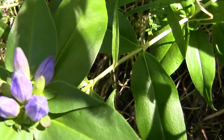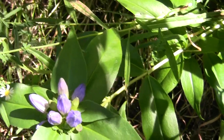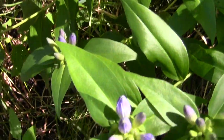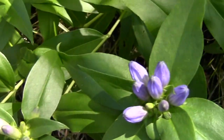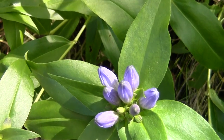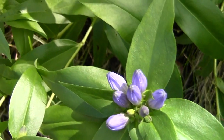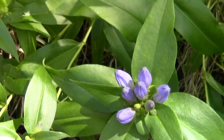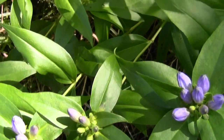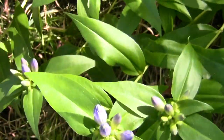They seem to have 7 or 8 blossom heads at the end. And we have, let's see, unserrated lance-like leaves that are running kind of like trilliums or something, only in groups of 4.